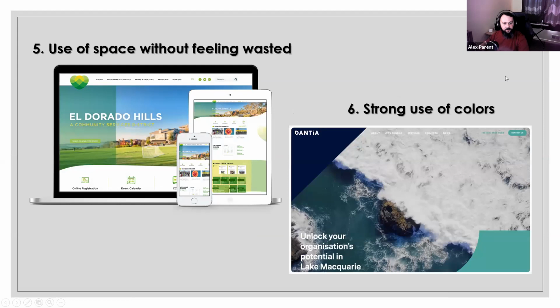Next, we'll talk about the use of space without feeling wasted. The most common way to use space is just to simply use white space, adding space around different elements such as your news posts, your events, things like that. Oftentimes, one complaint I hear from clients is that there's too much white on the screen. I understand the concern when they bring that information to me. However, that space is what makes your content readable and easily digestible for users.